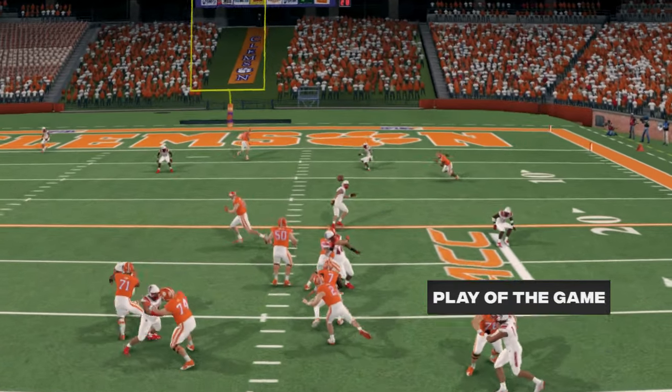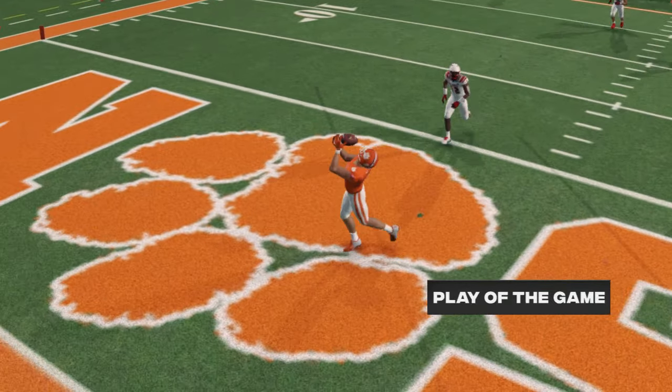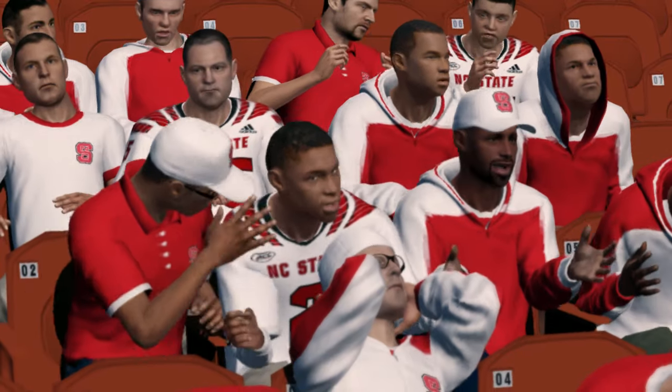So what are your final thoughts on this one, Kirk? Clemson came out here today and played with the heart and intensity that you love to see in a rivalry game. They should be very proud of their victory because wins don't come easy between these two teams.